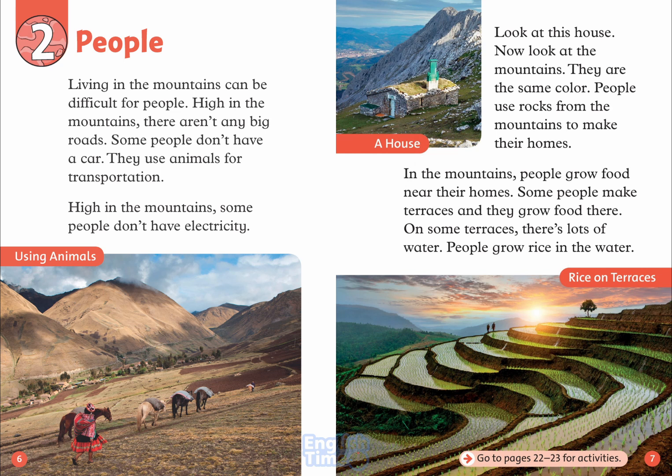Living in the mountains can be difficult for people. High in the mountains, there aren't any big roads. Some people don't have a car. They use animals for transportation. High in the mountains, some people don't have electricity. Look at this house. Now look at the mountains. They are the same color. People use rocks from the mountains to make their homes.